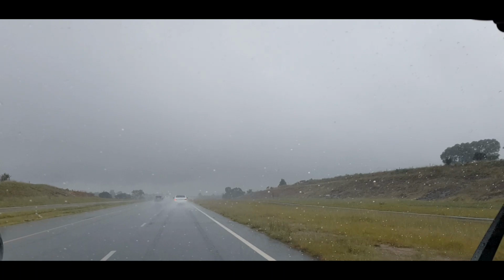I don't know how this guy's organized it, but the weather is absolutely appalling today. But it is actually impeccable Land Rover weather. So I hope we're going to get there, and I hope we're going to be able to take the vehicle through its paces and see what it does in the rain. So let's go check it out.